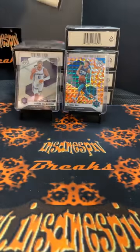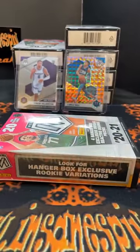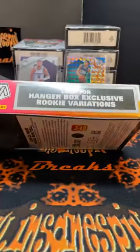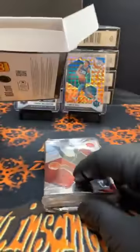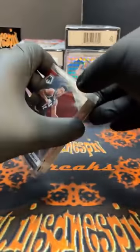And we will move along to hanger number 3. Still looking for those Celtics rookies for Brian. Some Memphis rookies would be nice as well for Matthew. Have not seen Wiseman, Cole Anthony yet, I don't think.